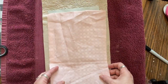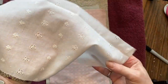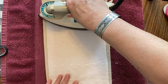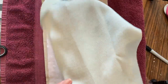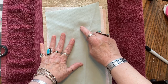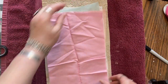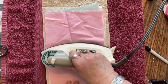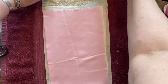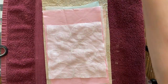Pink, probably a poly. A white eyelet. This is also from that dress from the other piece, but it's the outer layer, so it's got a little texture to it. We have a pink satin. We have a piece of this. This is the last of this. I bid thee farewell.